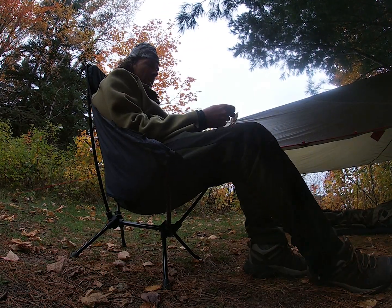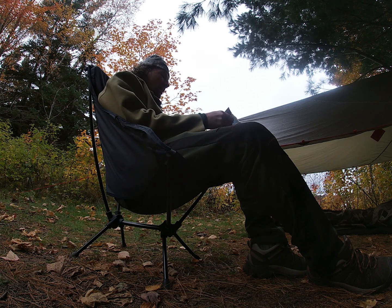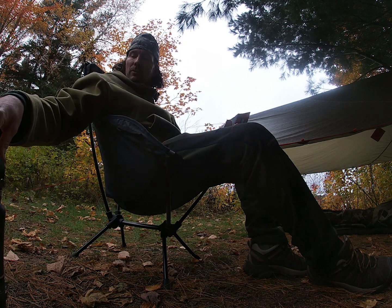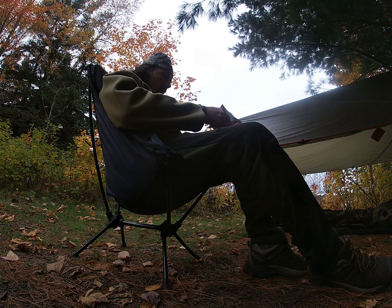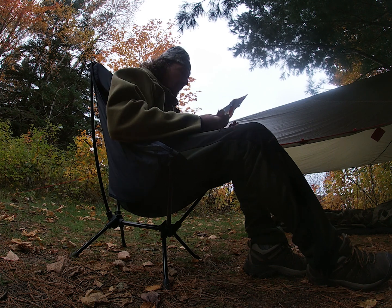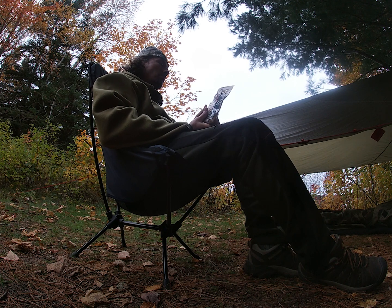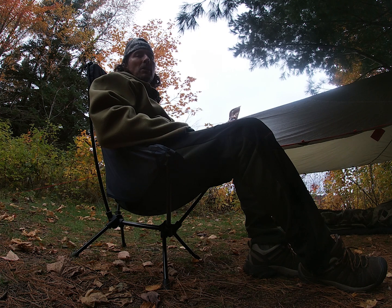Just gotta have a little snack. I have to put all my food away in the bear box tonight. You don't want me laying here with food on me.